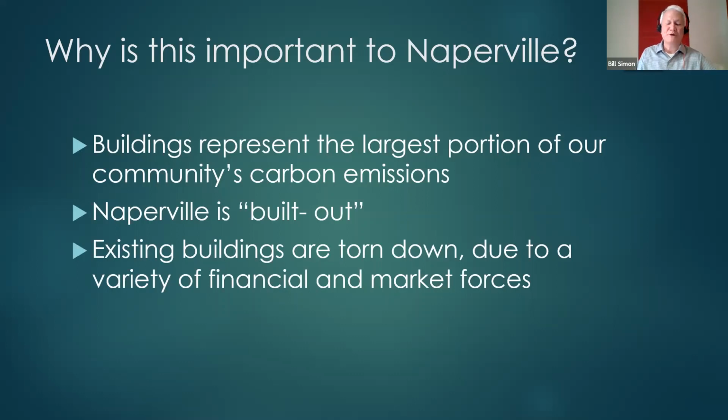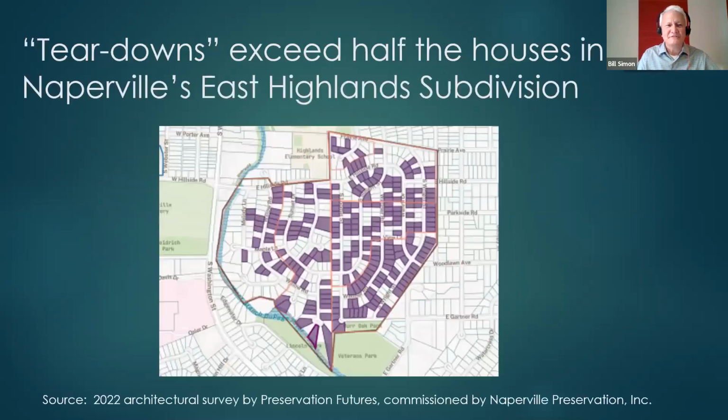At the city council meeting tomorrow night, there is a case that's going to be discussed about a strip mall on Route 59. And we're seeing this in residential areas around the downtown and then a lot of the older subdivisions farther out. So let me show you a little example of this.